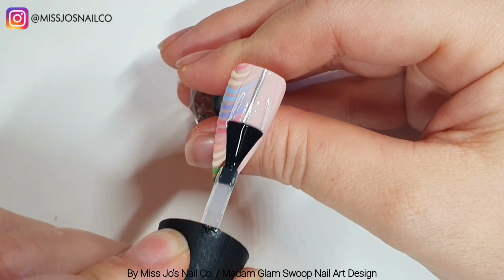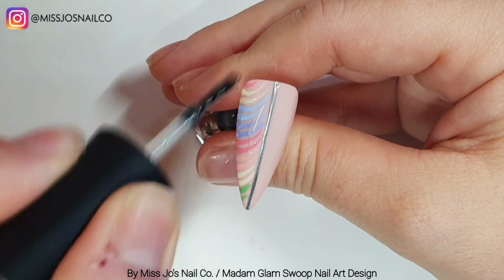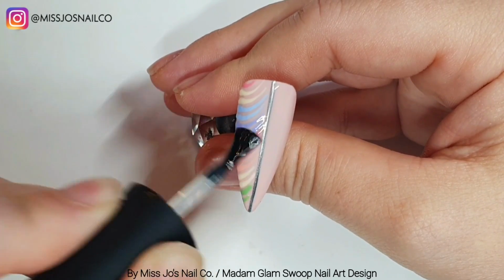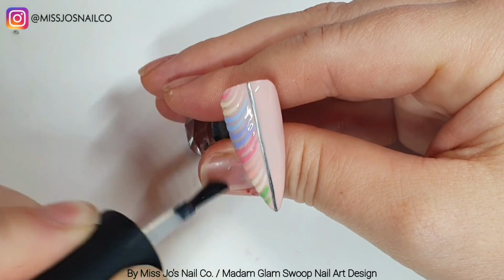You don't want to fill the gaps between each swoop with top coat. You don't have to do that. You can fill the gaps if you want. And then we're topping this one as well, and the other one that's the same as this but opposite.